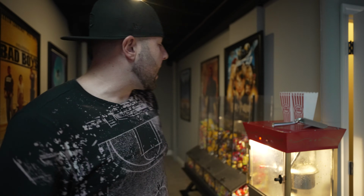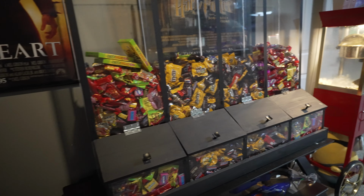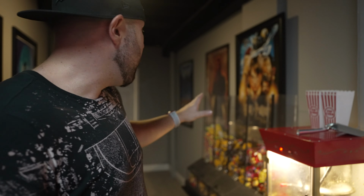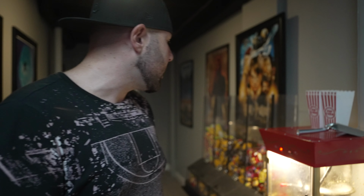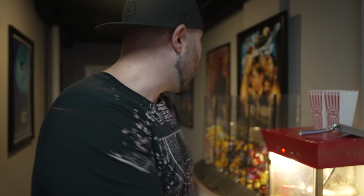Now over here on the left side of the studio, or right side depending on which way you guys are looking, we have the popcorn machine, and we also have the candy wall, which is probably one of my favorite things down here. We built this candy wall out of acrylic and actually carved it and molded it ourselves. On the sides we have candy, both sides have candy, and then the middle 2 sections are full of our favorite chocolate.